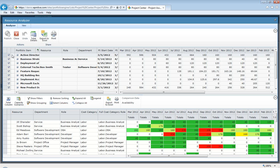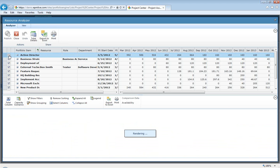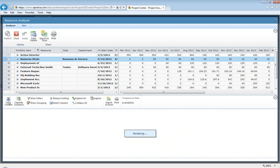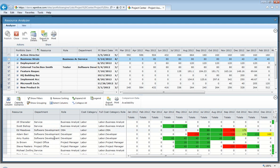If I took a project out of the mix, what would that do to the information down below? Does it help? Does it hinder? I can also total these things in different ways. I can total them by the different roles or departments, so I can look at what the total demand is and over and under allocation on a department basis as well as on an individual resource basis.